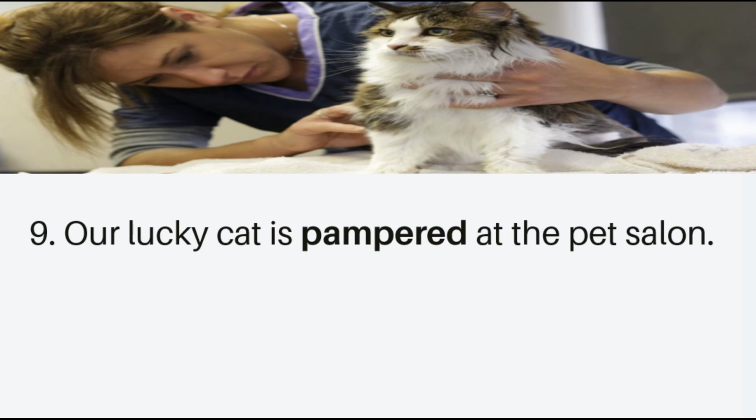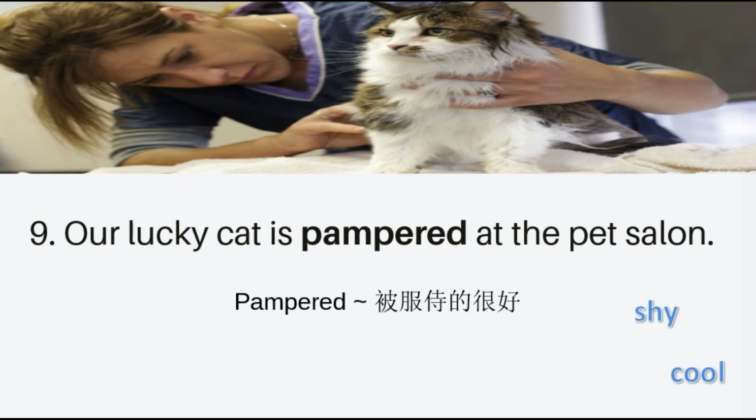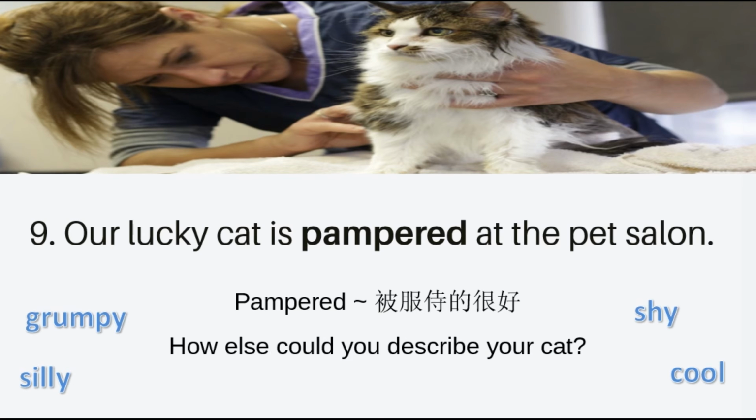Number 9. Pampered. Our lucky cat is pampered at the pet salon. 在宠物沙龙，我们幸运的猫咪被 pampered. Pampered 就是被服侍的很好。There are many ways to describe a pampered cat. For example, a cool cat. A shy cat, a grumpy cat, a silly cat.